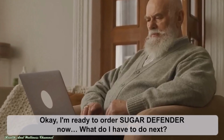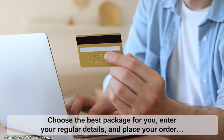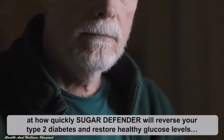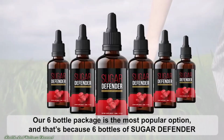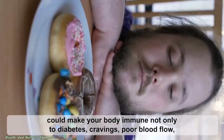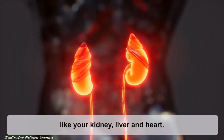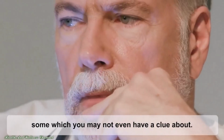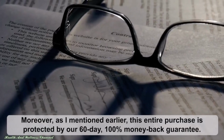Okay, I'm ready to order Sugar Defender now. What do I have to do next? All that's left for you to do is click the order button below. Choose the best package for you, enter your regular details, and place your order. We will promptly ship your bottles directly to your home. I have full confidence that you'll be amazed at how quickly Sugar Defender will reverse your type 2 diabetes and restore healthy glucose levels. Our 6-bottle package is the most popular option, and that's because 6 bottles of Sugar Defender could make your body immune not only to diabetes, cravings, poor blood flow, but to all the problems brought on by the zombie cells that have been accumulating around your organs, like your kidney, liver, and heart. This way you will eliminate all types of bodily inflammation, even brain inflammation, some which you may not even have a clue about. Moreover, as I mentioned earlier, this entire purchase is protected by our 60-day, 100% money-back guarantee.